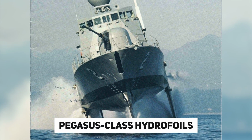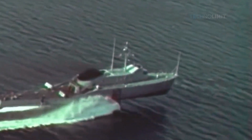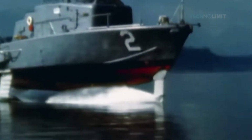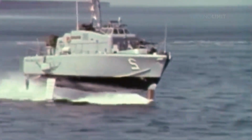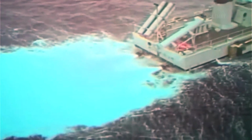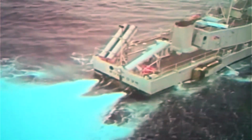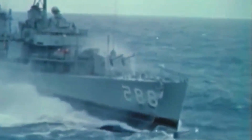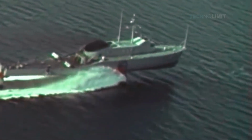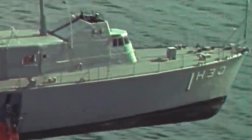Pegasus-class hydrofoils. The Pegasus-class hydrofoils were a class of 6 high-speed patrol boats that served in the U.S. Navy for 16 years. They were the fastest ships in the Navy, using a revolutionary technology that allowed them to fly over the water. The Pegasus-class hydrofoils were amazing machines. They had 2 modes of propulsion, waterborne and foil-borne. When waterborne, they used diesel engines and water jets to move through the water like normal boats. But when foil-borne, they used a gas turbine and a large water jet to lift the hull out of the water and glide on hydrofoils.